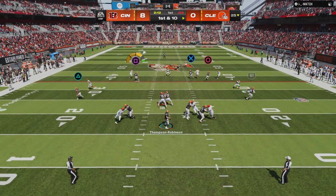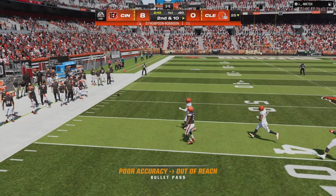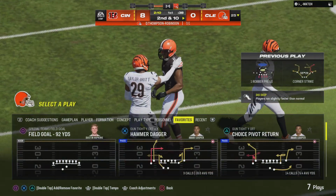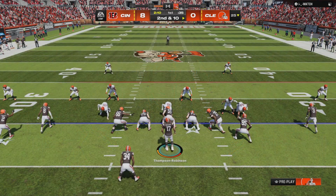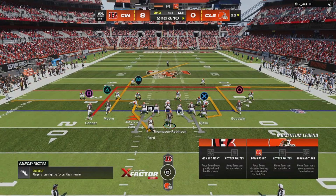First and 10, Thompson-Robinson to throw. And his throw is going to be incomplete. Man coverage is certainly a staple of their defense. It's built for plays like that, forcing that incompletion.